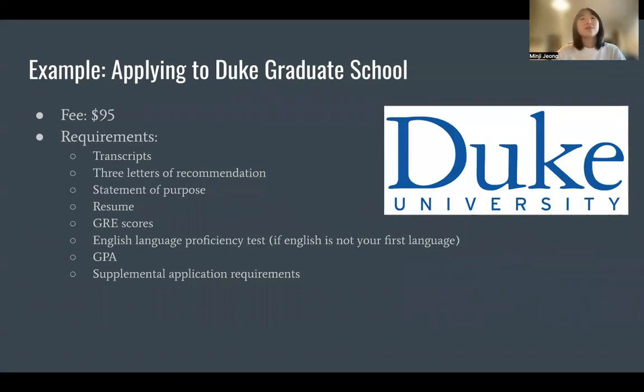Lastly, the example that I have will be applying to Duke Graduate School. The fee will be $95. The requirement is that you will have to have transcripts. And for this university as well, you have to have 3 letters of recommendation. You have to write a statement of purpose. You have to submit your resume, submit your GRE scores. And if English is not your first language, you'll have to submit your English language proficiency test. And you also have to submit GPA and any supplemental application requirements that include writing samples for selective programs or any additional information that might be needed in your specific program.